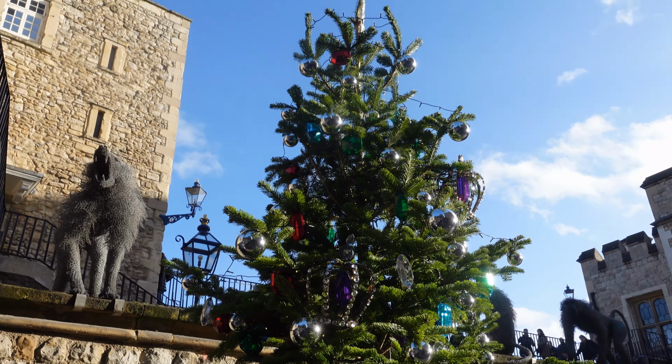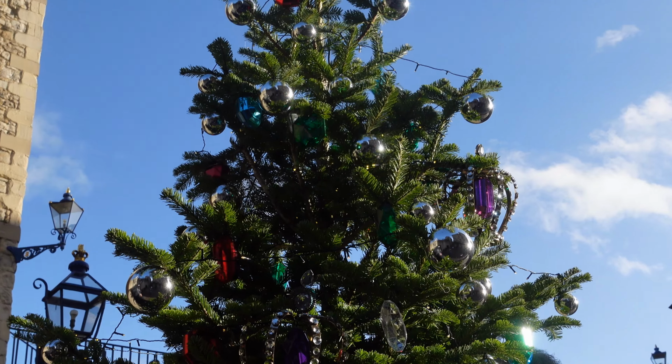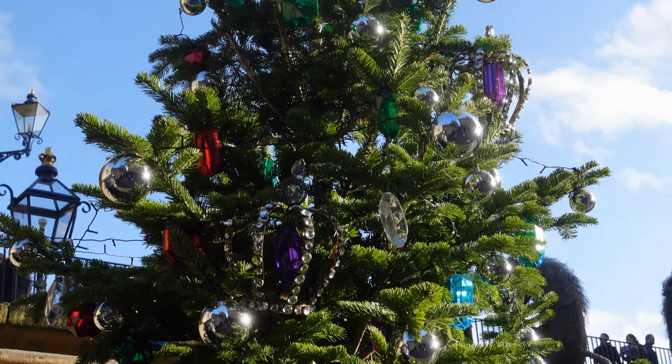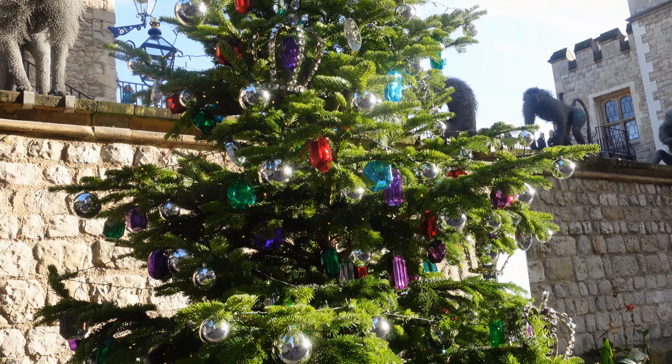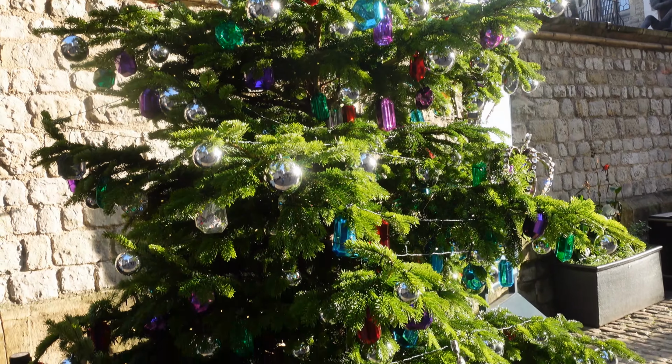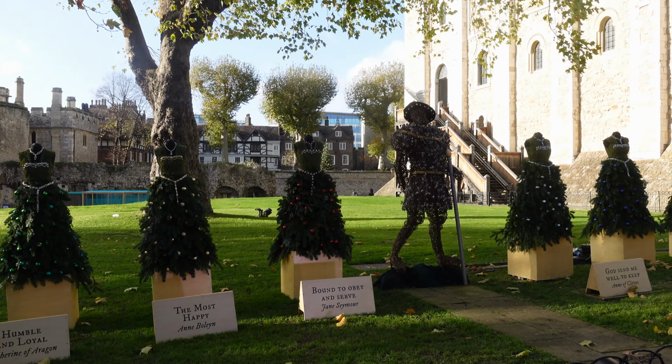Now, as you can see here, we've got the Christmas tree which is outside, which has got royal crowns sitting on it and also lots of jewels, and the crowns themselves are in the jewel house. But you cannot take any video or photography, and they're extremely strict on that, so we can't bring you any pictures. On the 6th day of Christmas, the tower shared with me 6 Tudor wives.